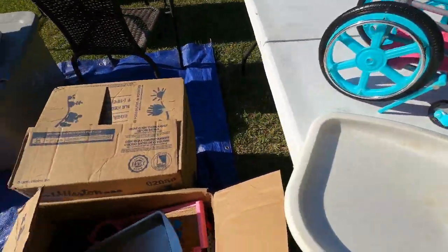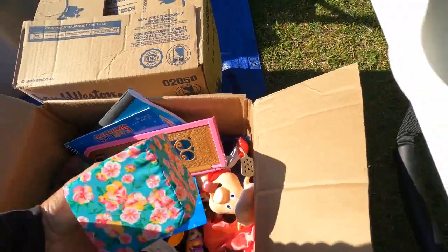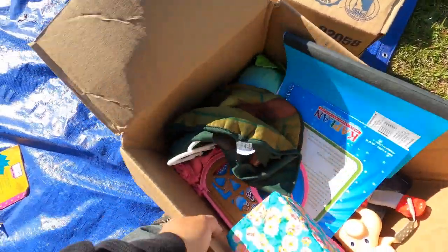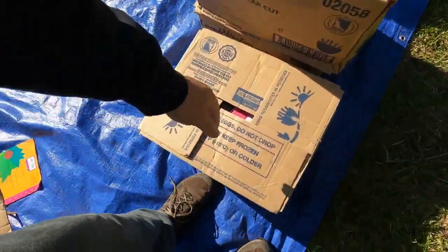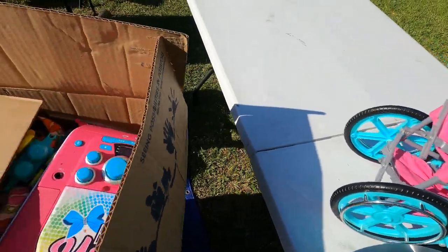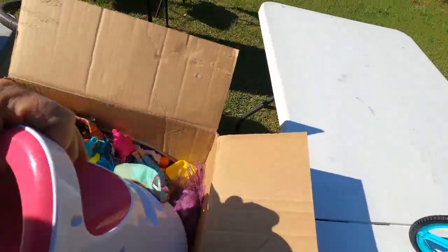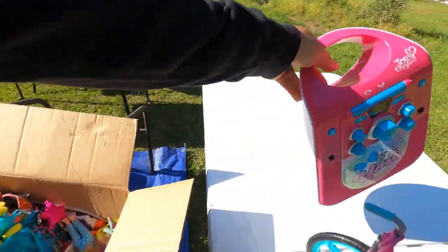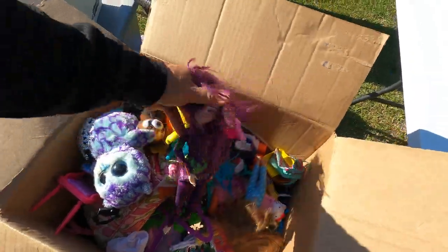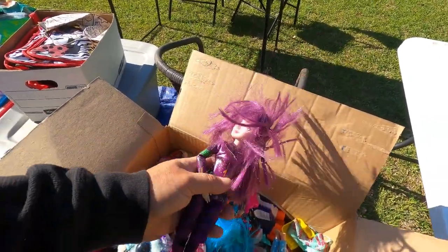A wheelchair for a doll, that's kind of weird. But you never know, you could have a doll that needs it. Play hospital with the dolly and she needs to go into the wheelchair thing. That's good. Oh, here we go. That's probably what the microphone thingy went to. Unfortunately the microphone's broken, so that's no good either. All right, here's some dolls. I don't know if these are Bratz or Frozens or, I don't know.